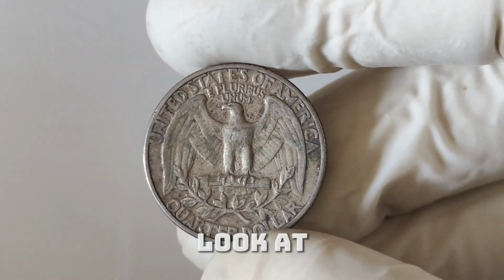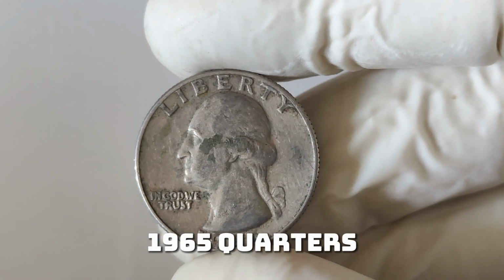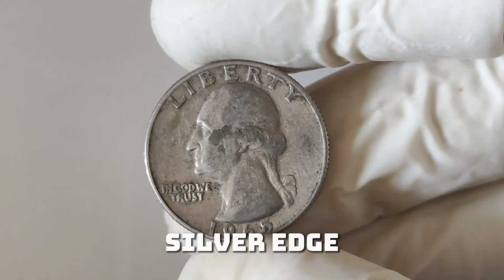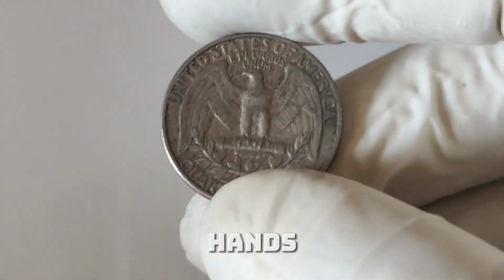Another tip, look at the edges of the coin. Normal 1965 quarters will have a visible copper stripe on the edge, but the silver planchet coins won't, they'll have a solid silver edge. If you spot this, you might have a rare coin on your hands.